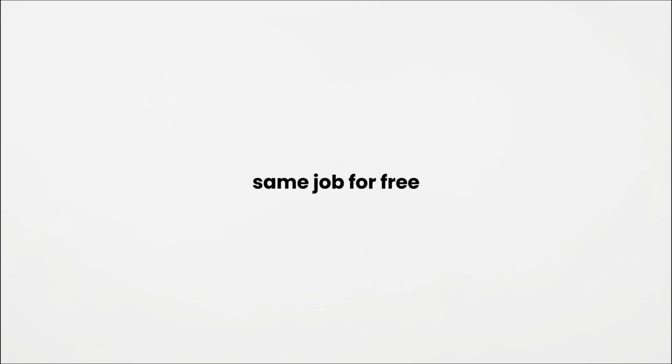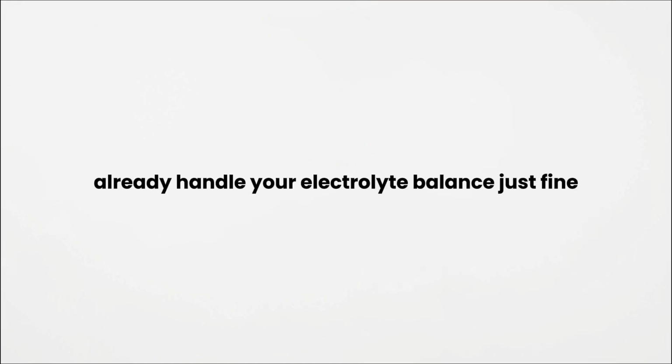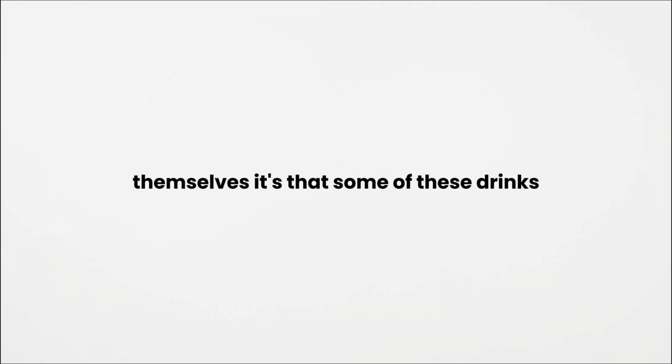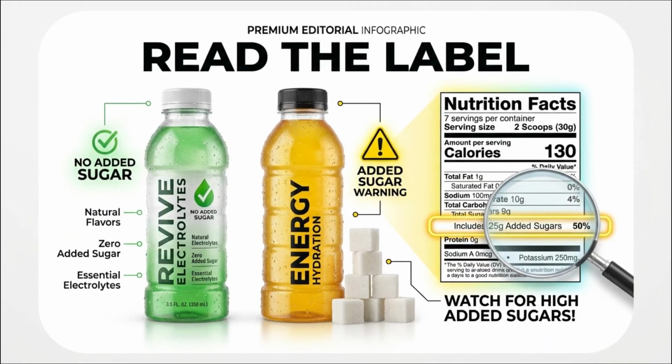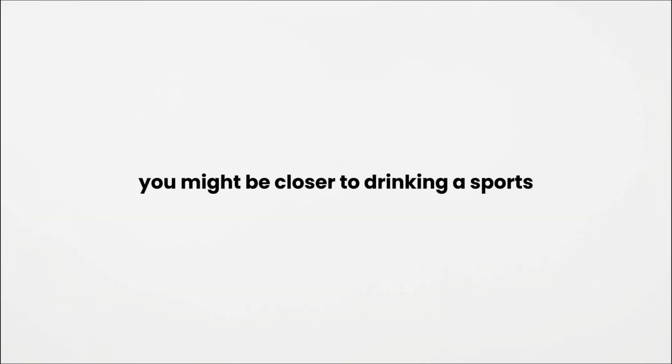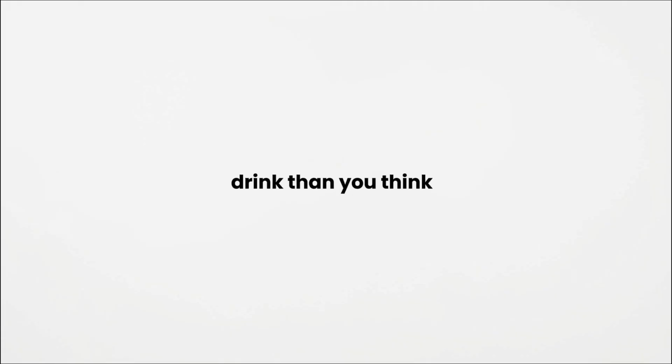But if you're just at your desk, walking to class, or doing a chill 20-minute workout, plain water does the exact same job for free, and your kidneys already handle your electrolyte balance just fine on a normal diet. The real health concern isn't the electrolytes themselves, it's that some of these drinks sneak in a decent amount of added sugar. So if you're cracking one open daily, just because, check the label. You might be closer to drinking a sports drink than you think.